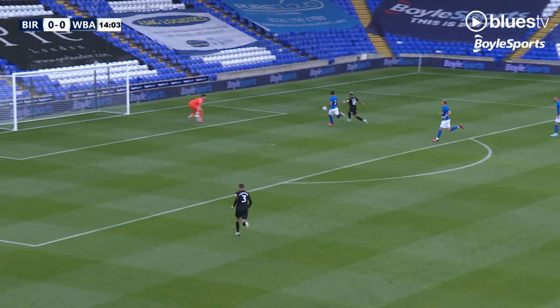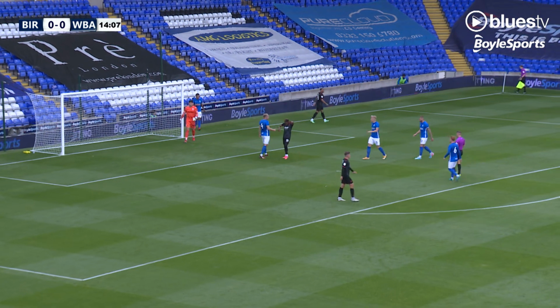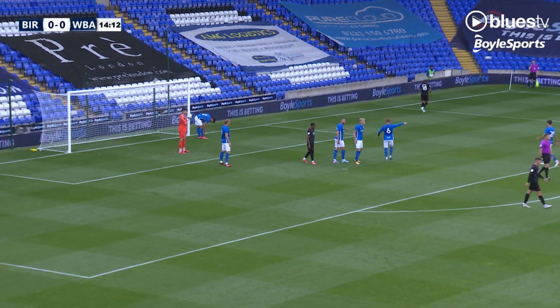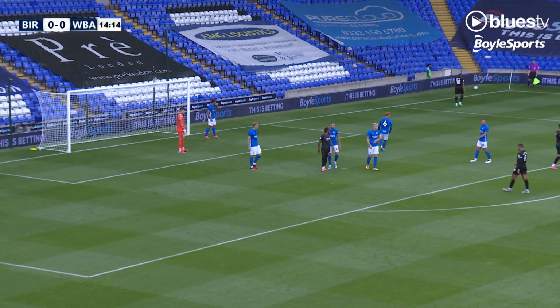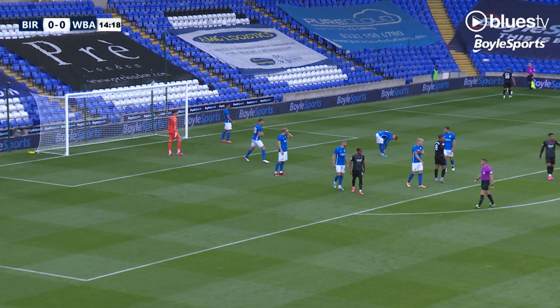A good ball through by Robinson, looking for Carlin Grant, but Maxim Collan followed him all the way there. He was alert, he was on his toes to stop Carlin Grant getting a shot at Sarkic's goal, but just like that, one ball over the top, and it leads to a Baggies corner. That's something that Blues have got to be wary of, isn't it?